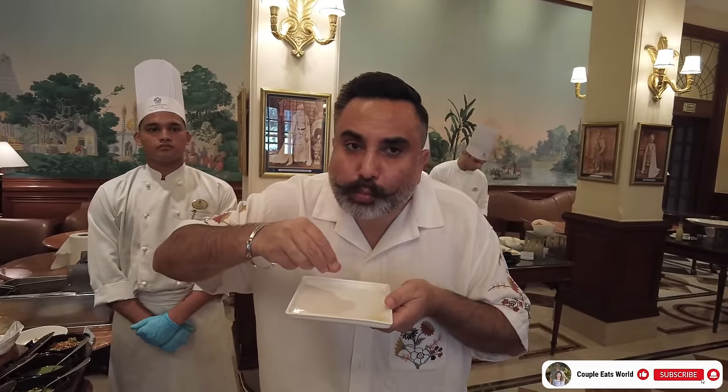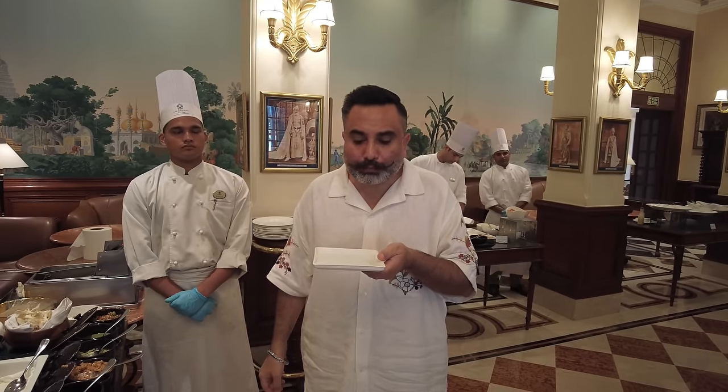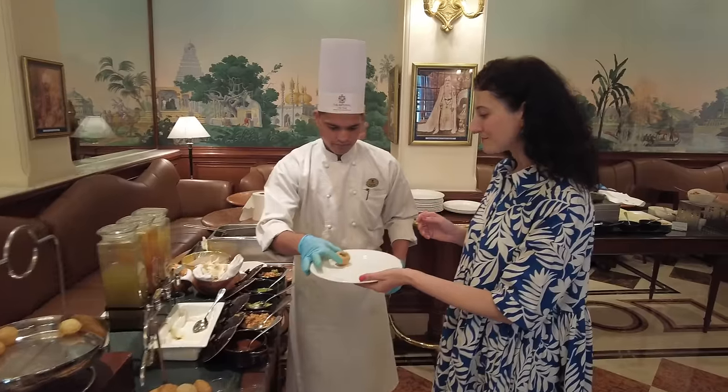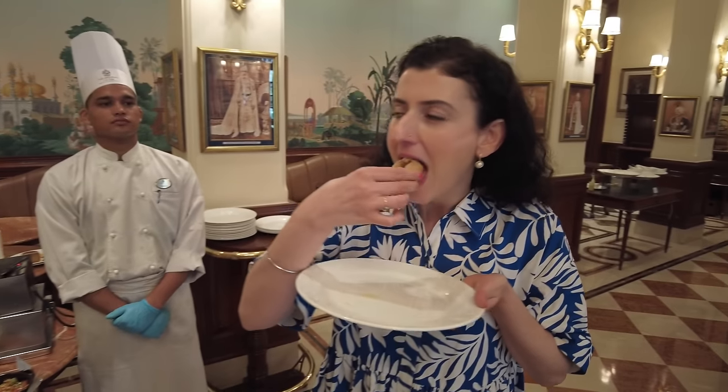In any event, it's always a fun experience eating Golgappa. The best tasting hotel brunch Golgappa I recall were at the ITC Royal Bengal. Check out that brunch video on our Instagram at Couple Eats World.